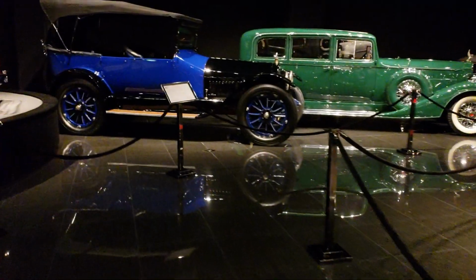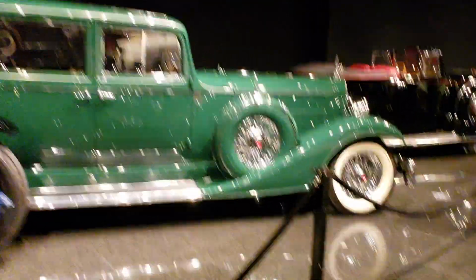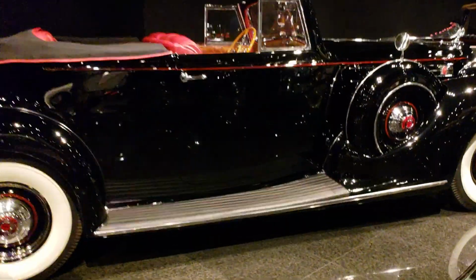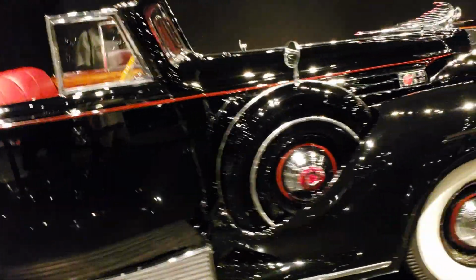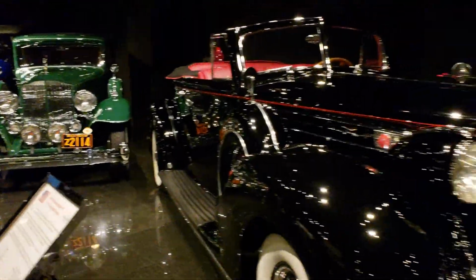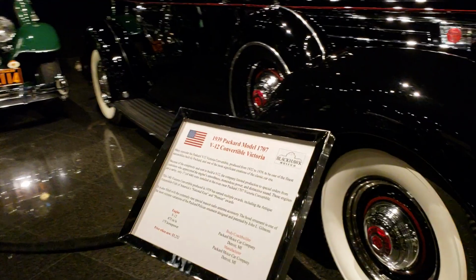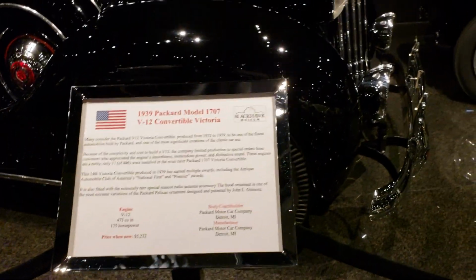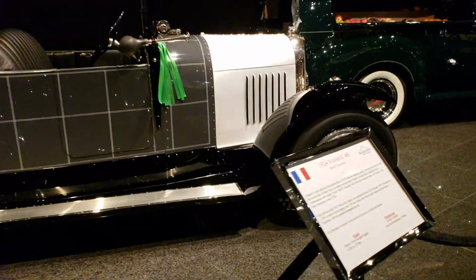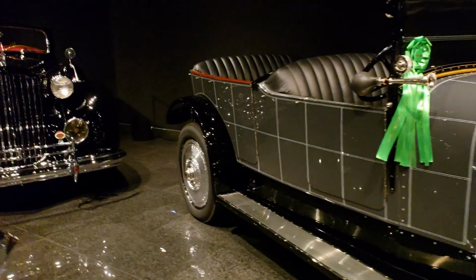Let's go walk the line. Essentially, when you mention that, because if you think about it, 33 Packard Super 8, 39 Packard V12 convertible. Victoria. '24 Voisin C4S. I can't say I ever heard of one of these.